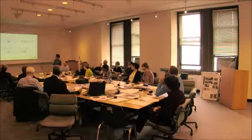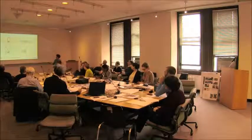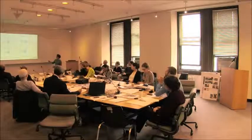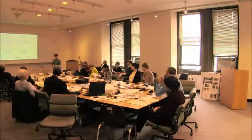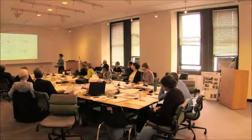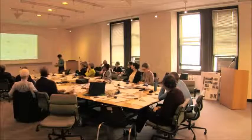Just a couple of glazing details. This is what we had proposed with the mullion. We are now mullionless. It's a double glazed system, double glazed laminated system for structural reasons. Glazing will be black, and the mullion separator will also be black.